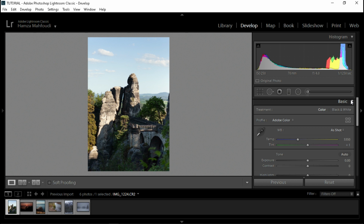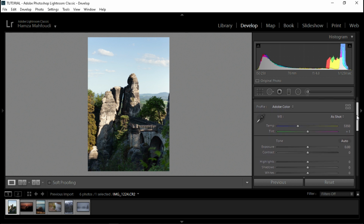What I think I'm gonna do, I want to warm it a little bit. So here it's shot at 5350 Kelvin, so I'm just gonna go a bit more up and warm it a little bit, maybe to 6400. Looks pretty okay. I have the colors back, it's pretty nice. See, here it's a bit washed.